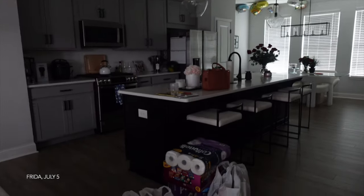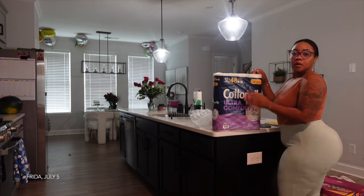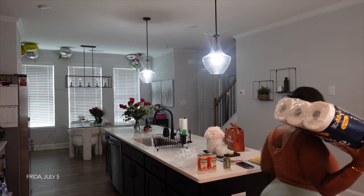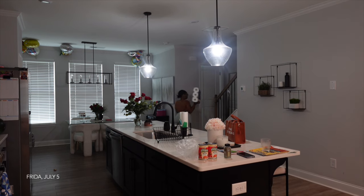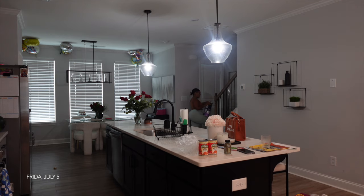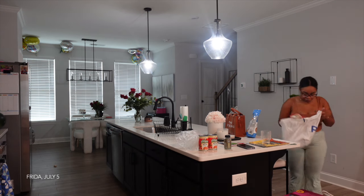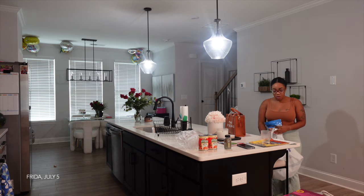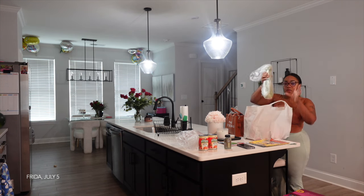Okay. My cousin's bringing up the groceries, and some of the stuff. Why are you bringing them up? So I'm making pot roast. I never made pot roast before, but I will be making it. Okay, so I got the celery.